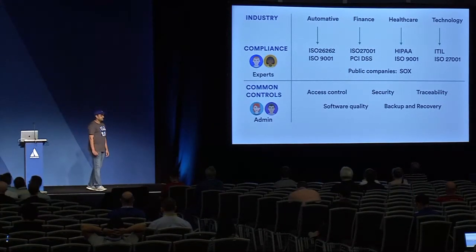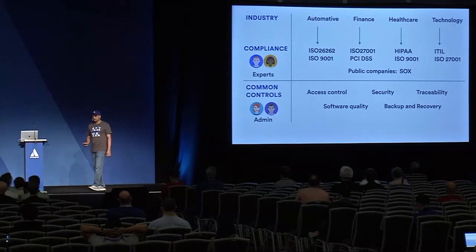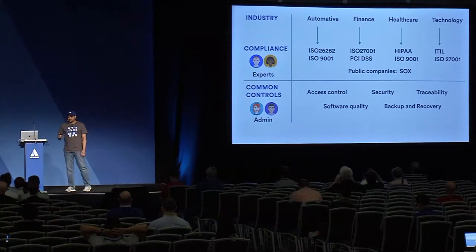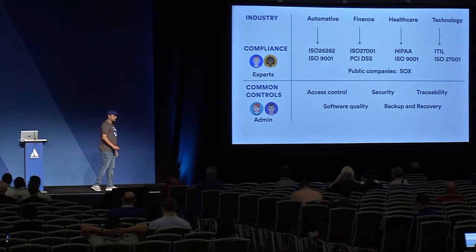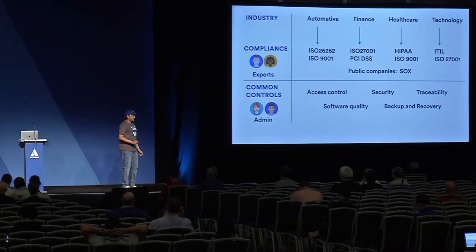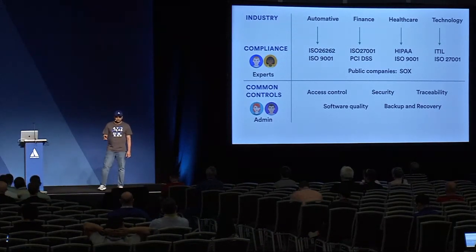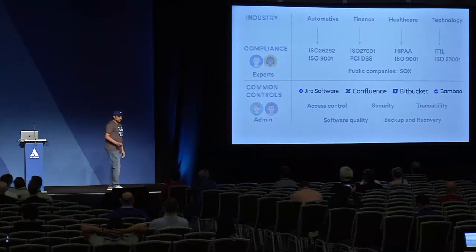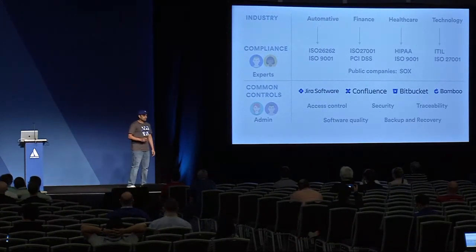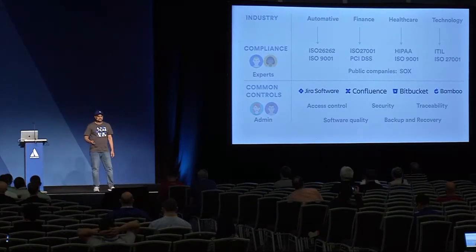All of these requirements will have common controls. Example, access control, security, traceability, software quality, backup and recovery. And mostly administrators are tasked with creating and maintaining these controls. Some of you may already know that Atlassian products have capabilities built in to enable and adapt such controls.